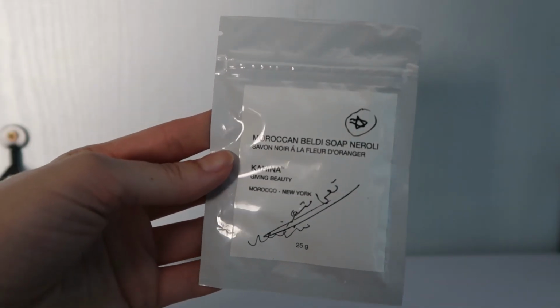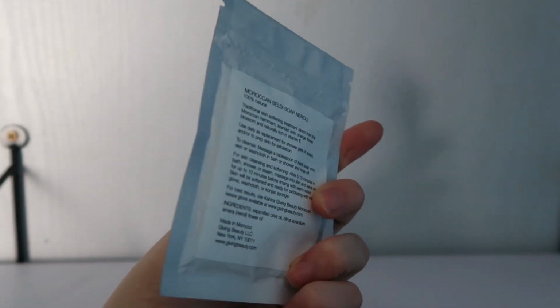The next thing that I picked up is the Kahina Giving Beauty Moroccan Beldi Soap Neroli. So this is a body soap. I've really been wanting to try Kahina, so this was a good chance to try this out. Haven't tried it yet. I'll probably definitely keep you updated on my Instagram about this product.